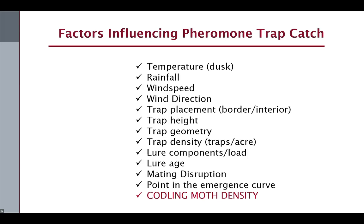The trap placement, whether it's the border or the interior, may make quite a bit of difference in terms of the appearance of that trap, or if you have an outside source, that can make a huge difference. The height in the tree, we've known for a long time, that height makes a difference. Trap geometry, the shape of the trap. Lures have undergone a huge evolution in the past 20 years or so, both their components and the loads.